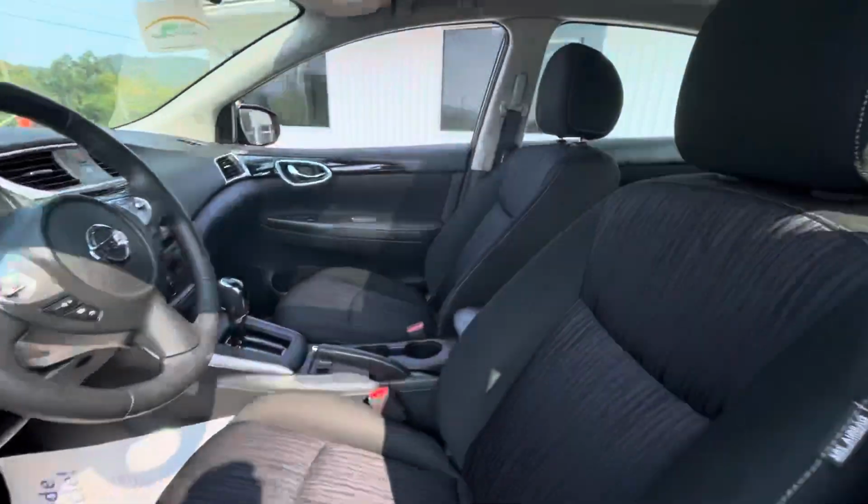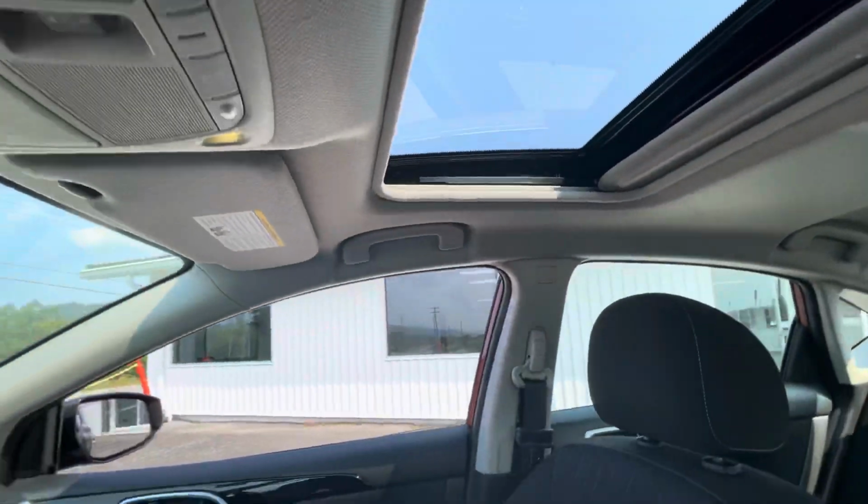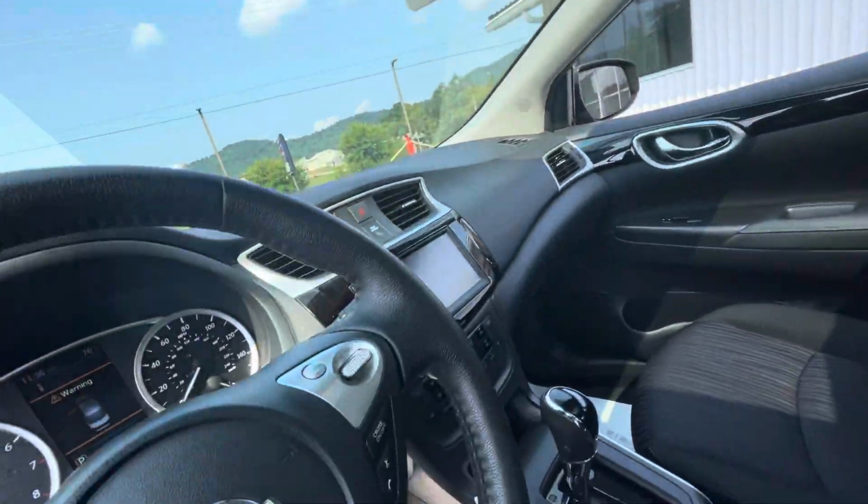I'll even go and check out the seats here. No rips, stains, tears, or odors. Was a non-smoker car. No odors in here. You can see, looks like some light scuffs on the headliner, but no rips or tears or anything like that. Very clean vehicle here, guys.